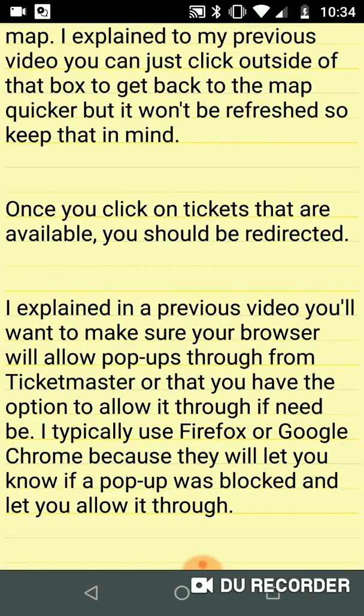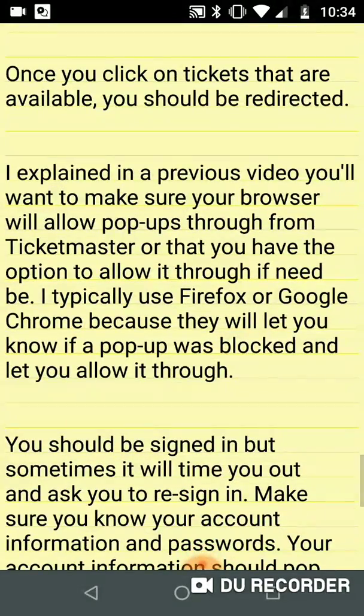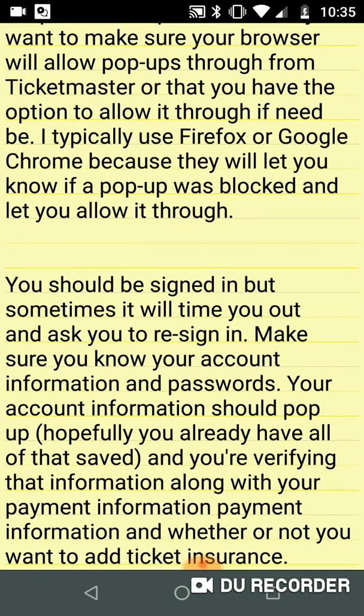So once you get ones that are available, you're going to be redirected. I explained it in a previous video. It is so important you have a browser that allows pop-ups through from Ticketmaster, or at least will prompt you to allow a pop-up through. I lost GA tickets because I didn't let a pop-up through. Don't let it happen to you. So make sure you have that option to let it through. If your browser needs to allow something through, make sure you can do that. You don't want to be sitting on a page for 5 minutes wondering why it's still loading. I sat on a page for 30 minutes. Don't do it. Just don't.